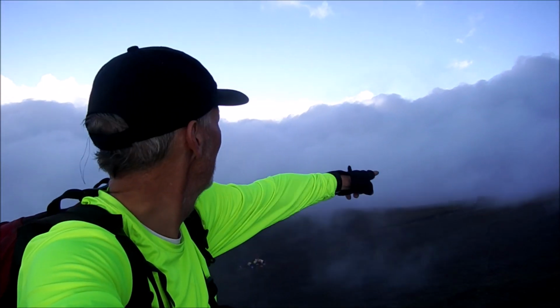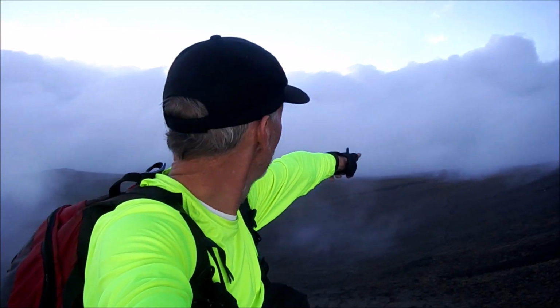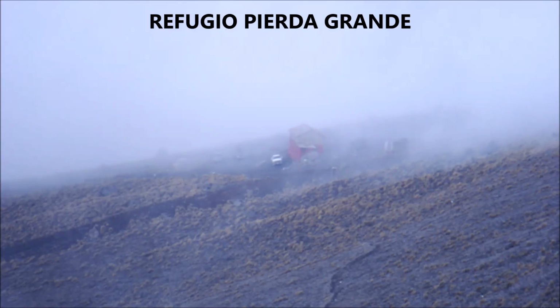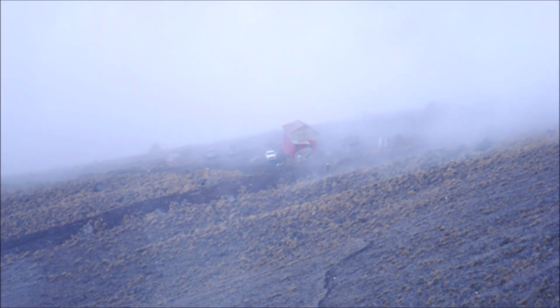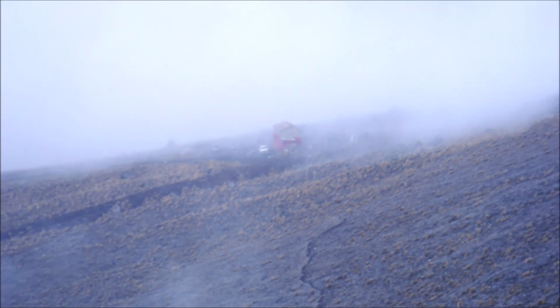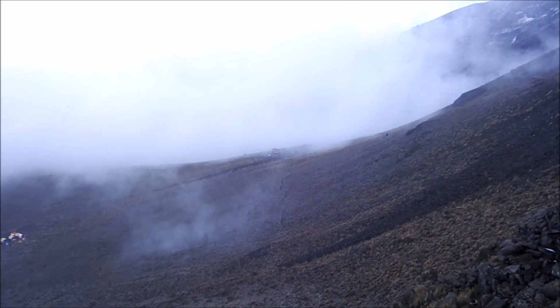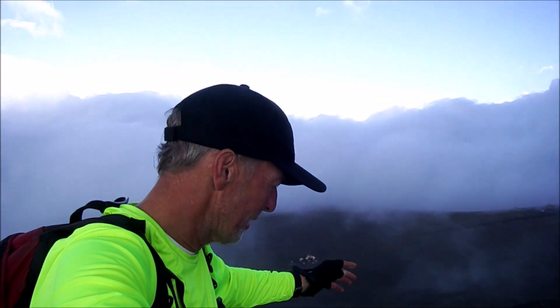Okay, hiking friends. I'm still here on the saddle, and down there is a refugio. I don't know if you can see it. There's a white vehicle parked next to the building, okay? I'll try to zoom in really quickly. I hope you were able to see it.